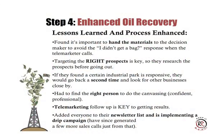If they found a certain industrial park that was responsive, then they'd go back for a second time and look for other businesses close by that might not be on the list. And he actually did find that certain industrial parks or office parks were more responsive than others. So that was a process he learned to get smarter with his targeting.